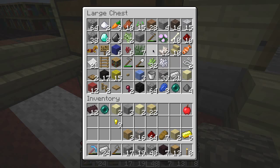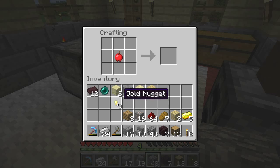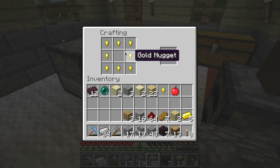I thought we could do it with nuggets. So there's some nuggets. Let's try this. I thought we could do this. Dink. And then 1, 2, 3, 4, 5, 6, 7, 8. It does nothing. Look at that. It doesn't do anything at all. What a shame. Let's take this out then.